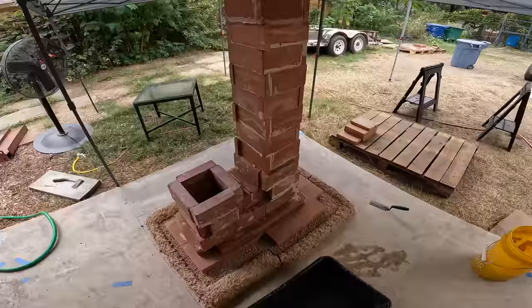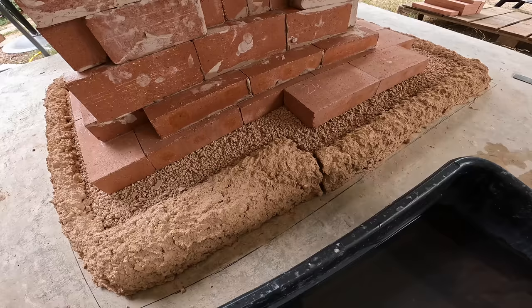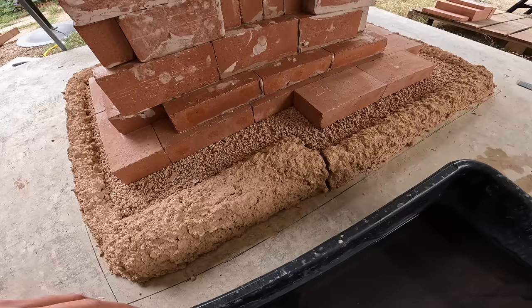I'm allowing my thermal cob to dry thoroughly. Obviously it's cracking. Again, thermal cob doesn't have any straw in it. I think I'm gonna depart from what I'm reading in the book and ignore thermal cob henceforth.